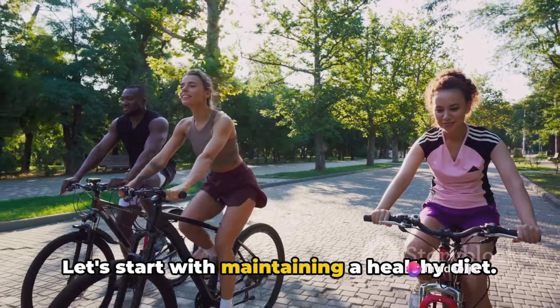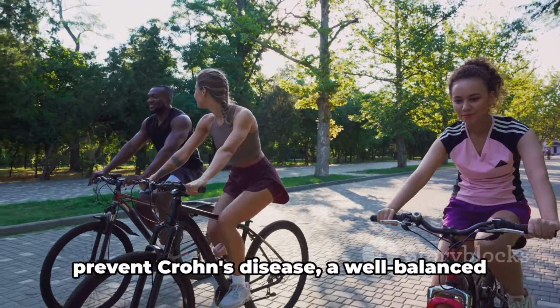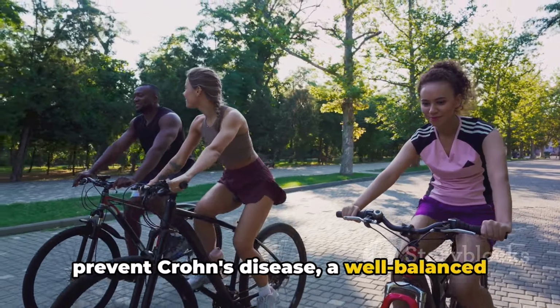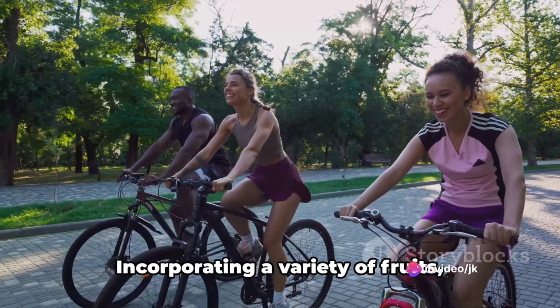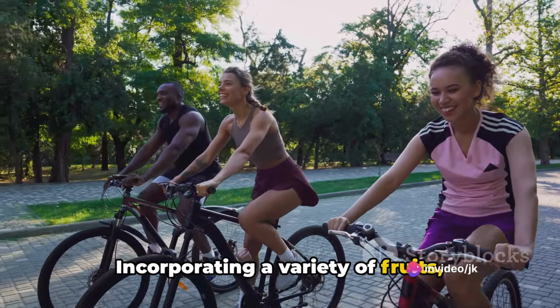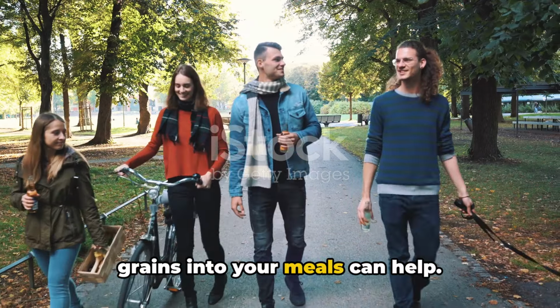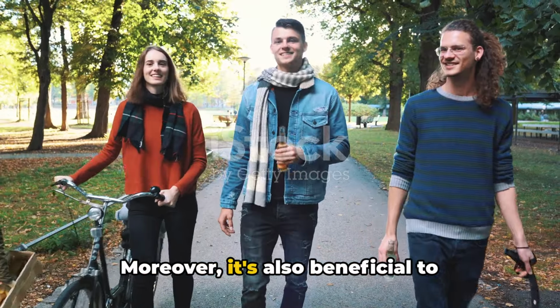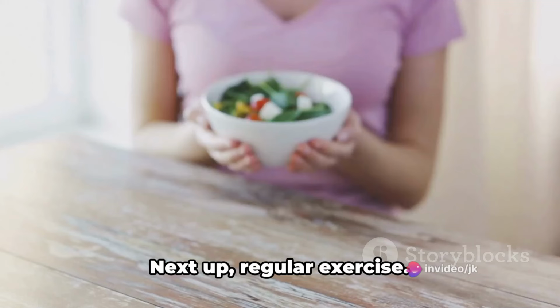Let's start with maintaining a healthy diet. While no specific diet has been proven to prevent Crohn's disease, a well-balanced diet can go a long way in keeping your digestive system healthy. Incorporating a variety of fruits, vegetables, lean proteins, and whole grains into your meals can help. Moreover, it's also beneficial to identify and avoid foods that may trigger symptoms.